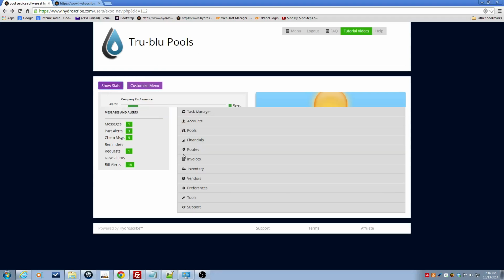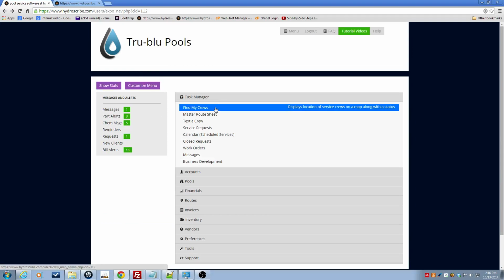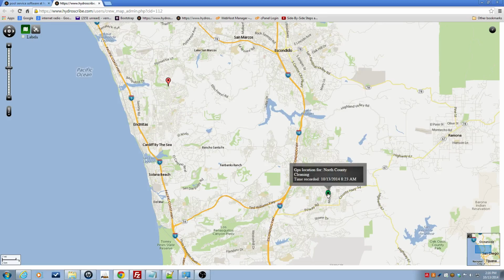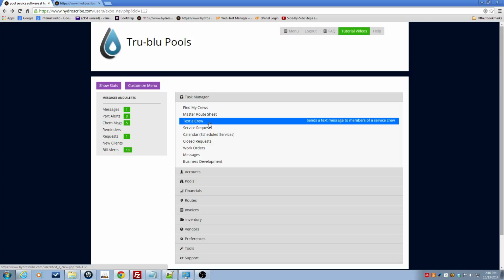Now, the first thing that you see when you open up the first option on the menu is the Find My Crews option. So what that does is it gives you a map and it shows you the work crews that are out there, the route name, the number of pools they have to service on that route, and the number of pools they've completed. Then it also gives you a pin that shows you the exact GPS location of where that crew is. Both pins should be in the exact same area. If not, it means the crew is not where they're supposed to be. So then you can call them up and ask them why not, or from the menu you can even send a text to every member of that crew just by using this option.